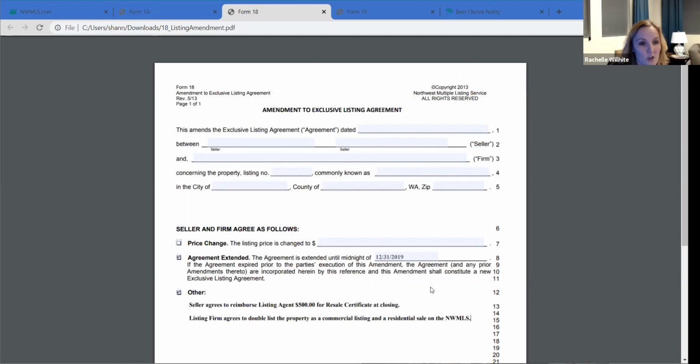But hard lesson to learn, especially when things are moving very quickly, and you may need to have that Form 18, a blank one, in your car, especially in this agent's case where we were hand doing a lot of things. It would have been easy for her to go to her car, get the Form 18, and then have the adjustments made to the contract when we needed to change the price or the extension. Instead of crossing stuff off and then initialing it, it would have been easier and cleaner to use the Form 18.